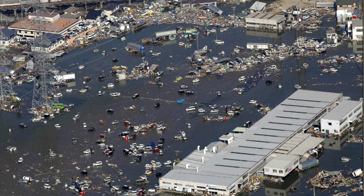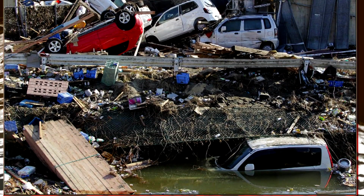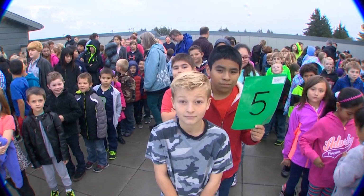The kind of waves that struck Japan in their last big tsunami in 2011, which killed 15,000 people. Elementary students, you're doing a fantastic job.